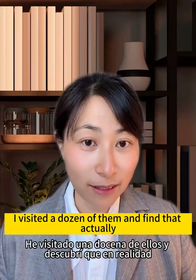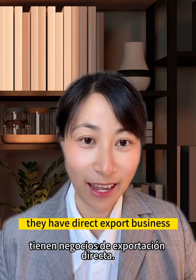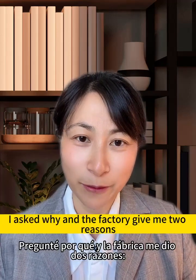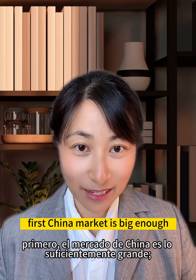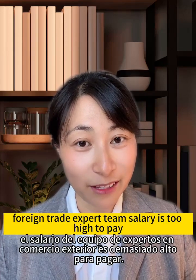I visited a dozen of them and found that actually only 2 to 3 factories have direct export business. I asked why, and the factory gave me 2 reasons. First, China market is big enough. Second, foreign trade expert team salary is too high to pay.